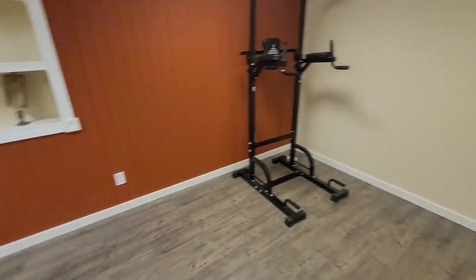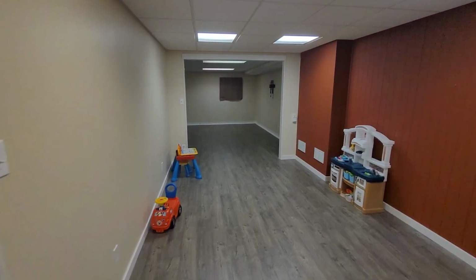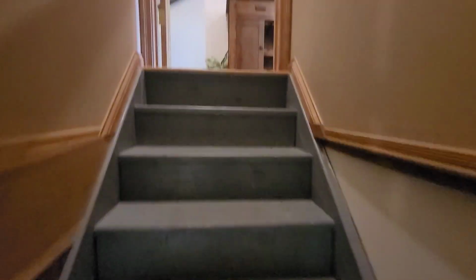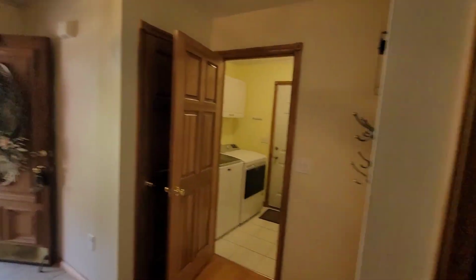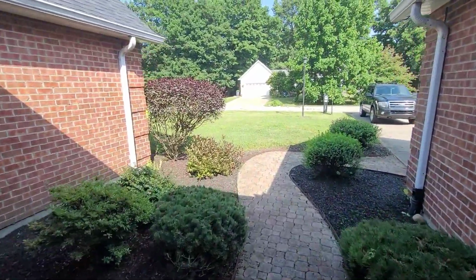Okay. So we'll hit some lights here real quick and we'll head upstairs. So it's a nice home. I wouldn't call it builder grade really anywhere. I mean, all the doors, they're not hollow core. I mean, this is a nice home. So definitely well built. I don't know who the builder was, but they did a good job.